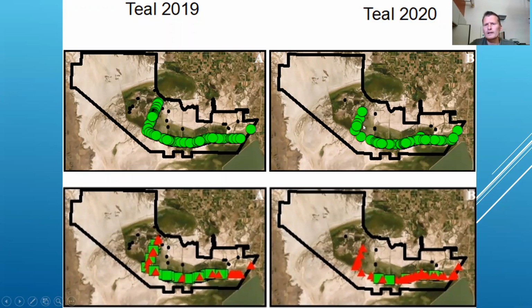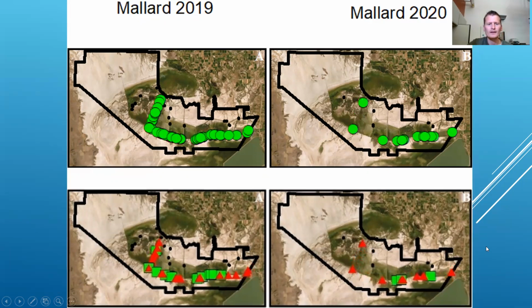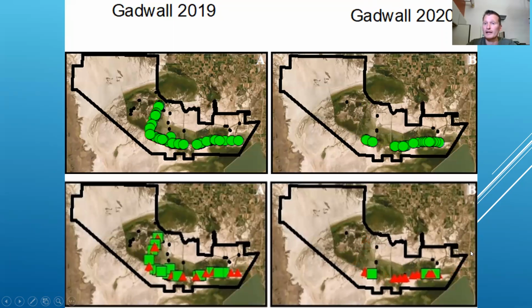And in 2020, we see the same distribution of nests. These are cinnamon teal nests. We see the same distribution all the way along the dike, and we see the same pattern, but just a little bit stronger of the edges being depredated and the successful nests being located in these center areas where there are more nests and a higher density. We see these same patterns for mallard, although there's fewer of them, but we see the same distribution as well as the same areas depredated, and the same for gadwall.